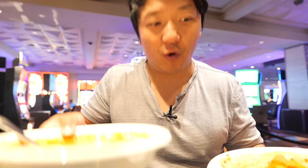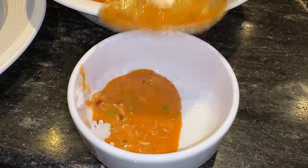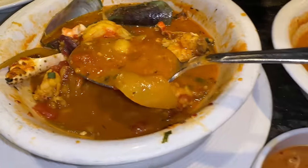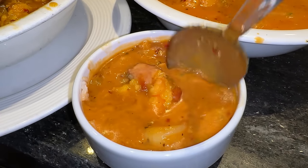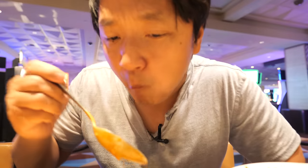The secret technique they told me about: what they told me was you mix the bouillabaisse and the pan roast to make a bouillab roast. So I'm gonna take a separate bowl just to make sure I get this right. Fill it up with some pan roast. Mix it together. That is the ultimate combo.